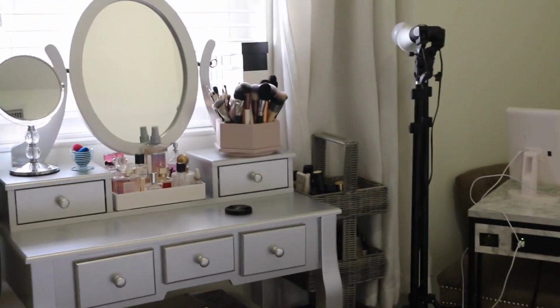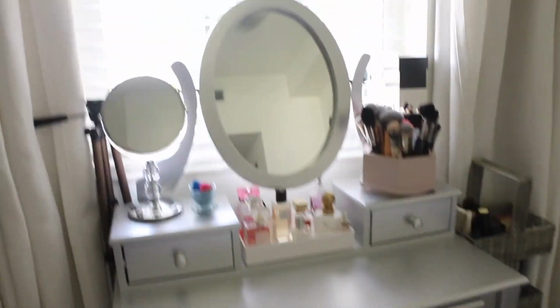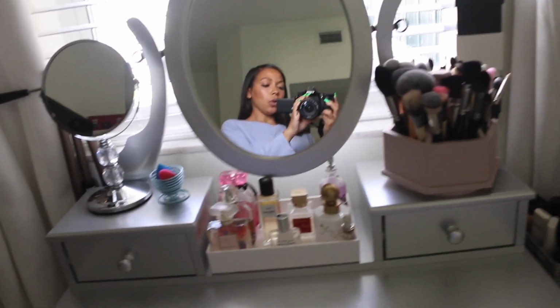Alright, so the first thing that I'm going to show you guys is going to be my vanity. Now my vanity, I had to measure before buying this because I'm working with a really small corner here. I couldn't really take up a lot of space because this is not only my room. I don't have like this huge makeup collection. I just needed something to hold my stuff.